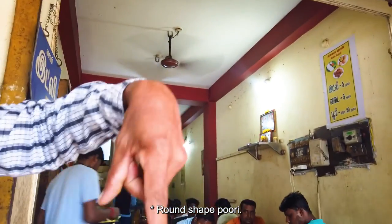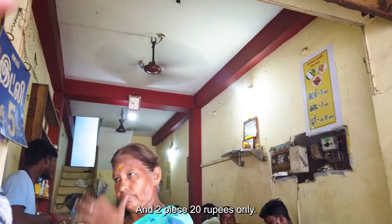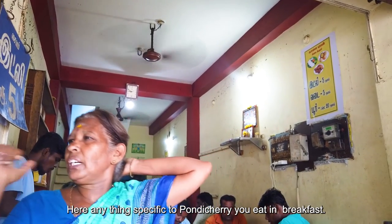Idlis and puri. Puri also? Round shape puri, yeah. With 2 pieces, 20 rupees only. Okay. Yeah, single idli, 5 rupees only. And two piece puri is? 20 rupees, okay. Yeah. And here anything? Other things not. No. Anything special, specific to Pondicherry here?